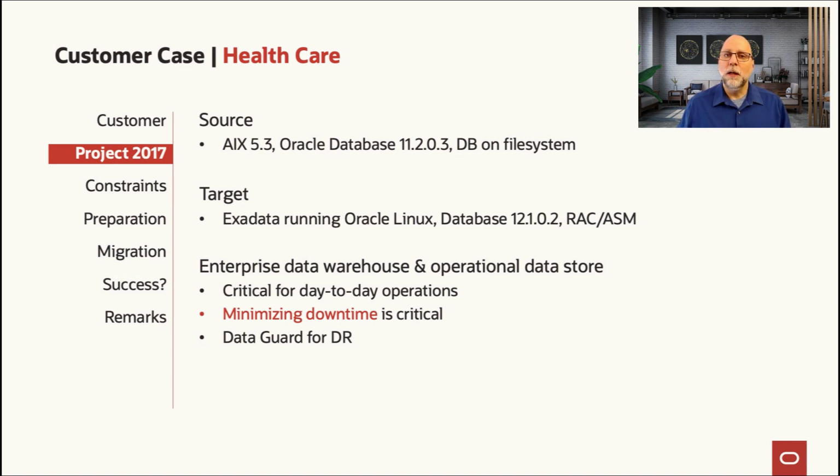So they needed the higher power Exadata, the better performance, to handle the growth that they were experiencing, both in customer base and in processing requirements. This database was not just a data warehouse, but also an operational data store, and it even had some development environments in it. So it was a very active database, crucial to the day-to-day operation of the company. So minimizing downtime was extremely important.